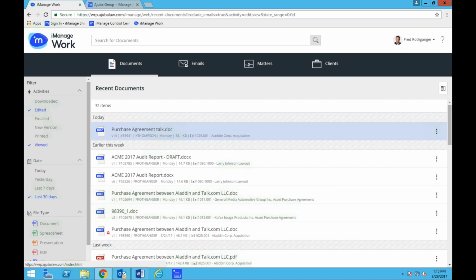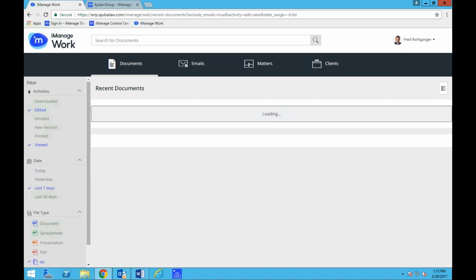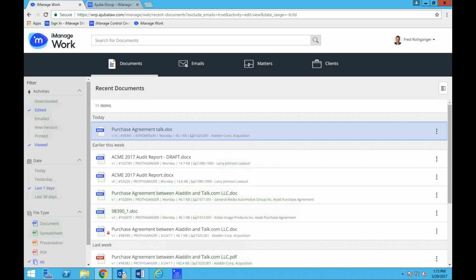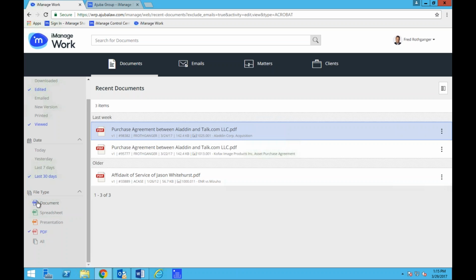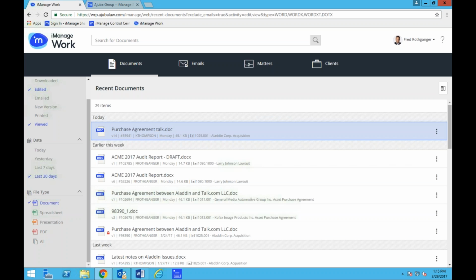Maybe I just want to see things that I've worked on today or within the last week. Again, with just a couple of taps, either with my mouse or with my finger if I'm on a mobile device, I'm able to narrow down that information. It might also be that I want to see just PDFs or maybe just Word documents. Again, very, very simple to leverage those filters along the left-hand side to narrow down my results very quickly.